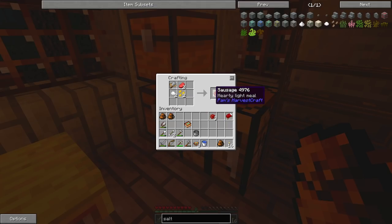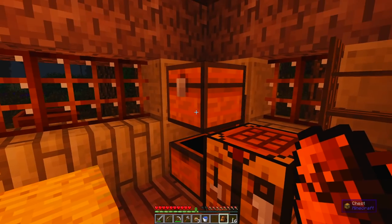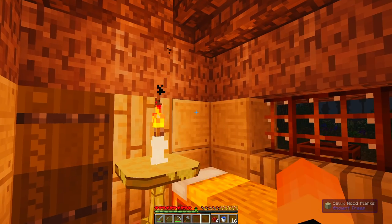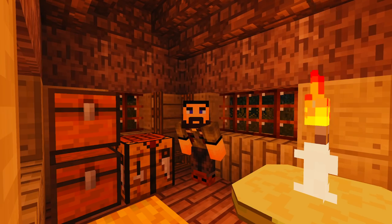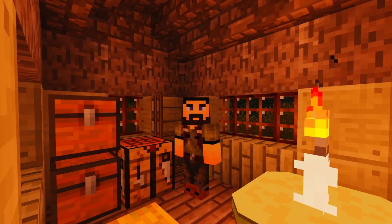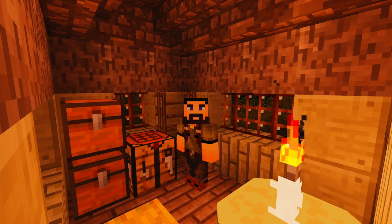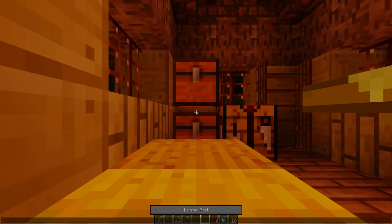Sausage. Oh, baby. 5 sausages, and they are hearty light meals, so they're even better than the fruit salad that we've been eating this episode. Ooh, look how much that gives us. Oh, man, that is really good. And now that our bellies are full, it's time to go to sleep. In the morning, though, we explore the rest of this biome and hopefully find some cool stuff.